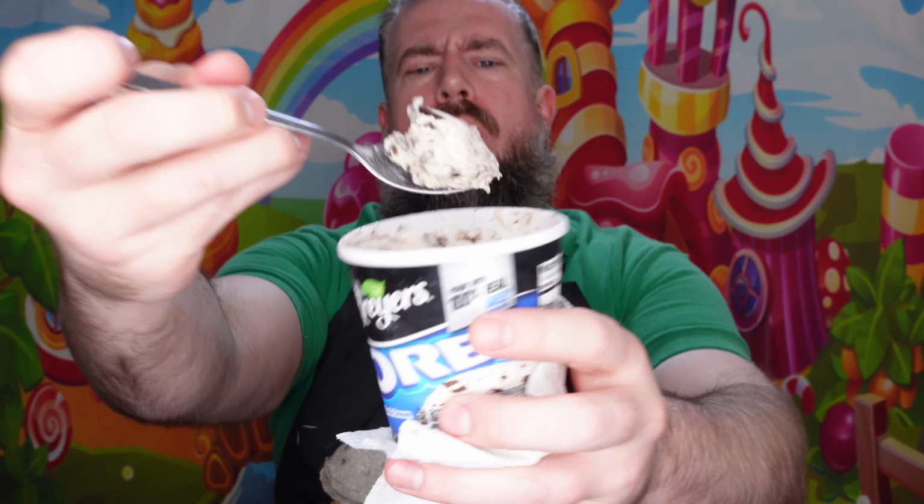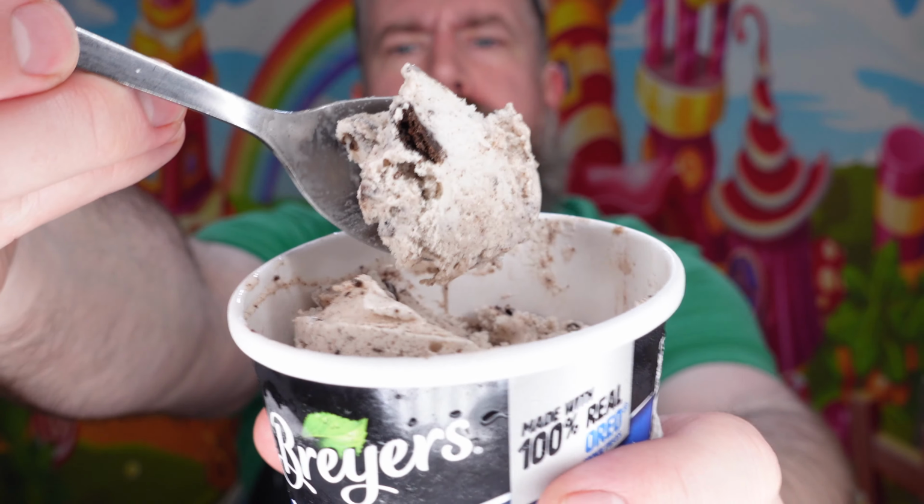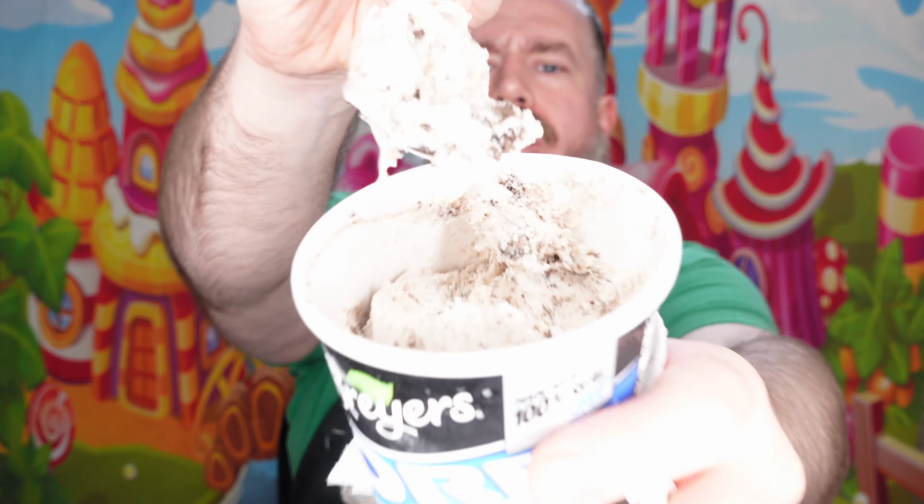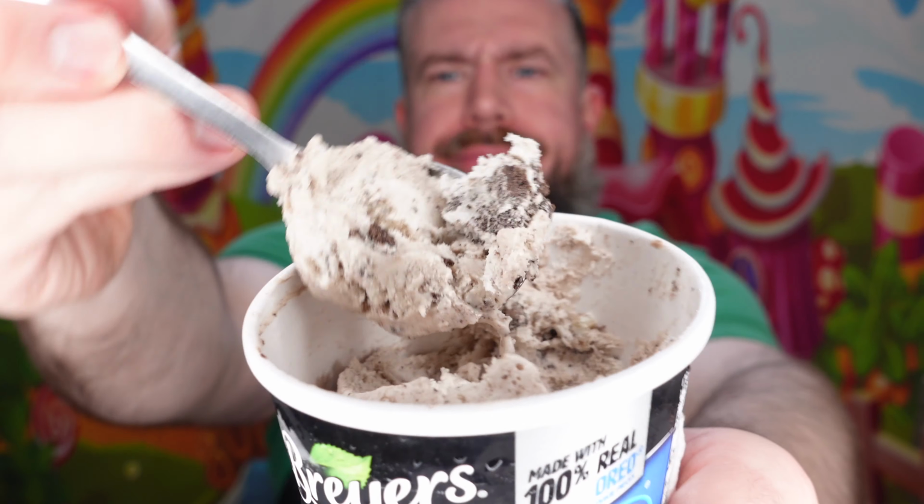It has a decent sweetness to it. Not admittedly as much ice cream as I would like. Or I'm sorry, as much Oreo as I would like. I really like Oreos. However, I make myself sick off of them. I do wish there were more Oreos in this. They are there, but kind of lacking as far as the taste goes. Not gonna lie, this is kind of a basic version. Not gonna lie.